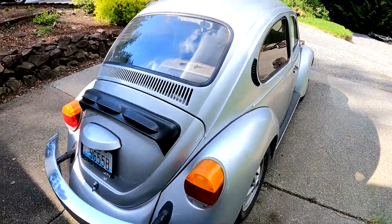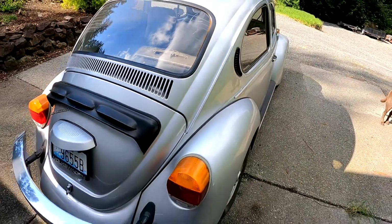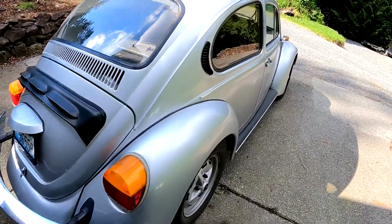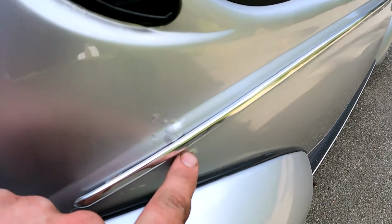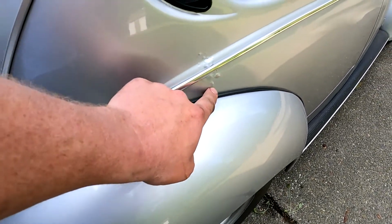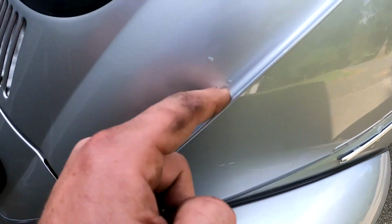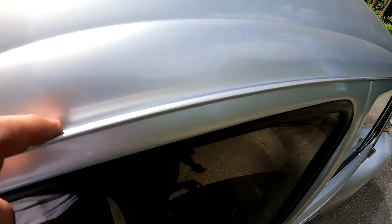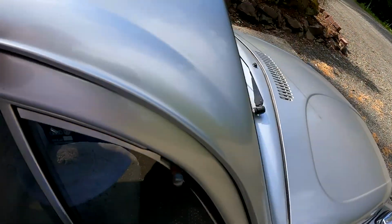The only issue with it is it does have, I don't know if you can see in there, a little bit of tear on the top seat, the rear seat. That's it, guys. I mean, that is it. The only rust it does have is a little bit of bubbling right here, which is a common spot for Volkswagens. Unfortunately, it is getting a little worse. Got a little spot up in here. But I mean, guys, this car is incredibly straight.